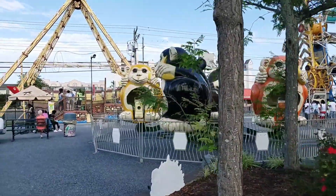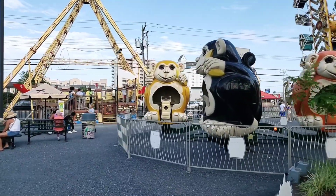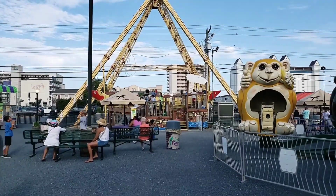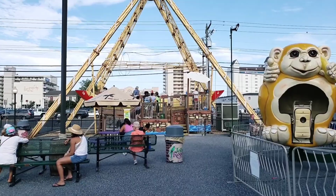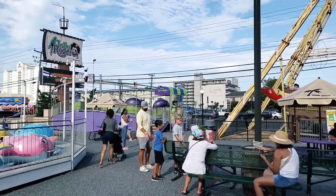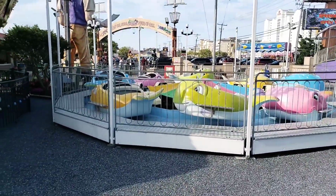Monkey Mayhem allows you to sit in one of 4 different colored monkeys and spin them around. And then there is a regular sized pirate ship. We saw the smaller pirate ship over at the other Jolly Roger, so here's its adult-sized counterpart. They also have a tilt-a-whirl and this whale ride that goes in a circle for kids.